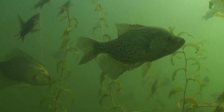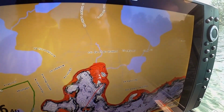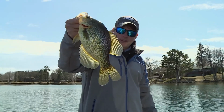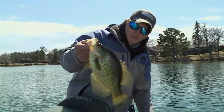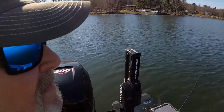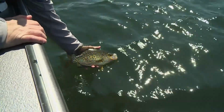If you think about it, these fish are probably in this area because it's 6 to 10 feet, just a flat. These fish have probably been in here for quite a while, getting ready, eating minnows and bugs and whatever else. We're talking 43 water temp and they're just getting really active. Look at how fat she is. She's gonna spawn and make a bunch more.